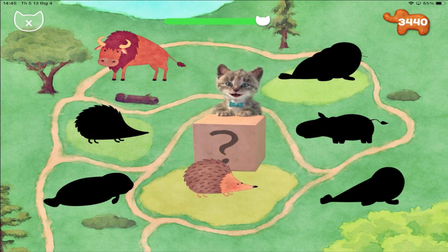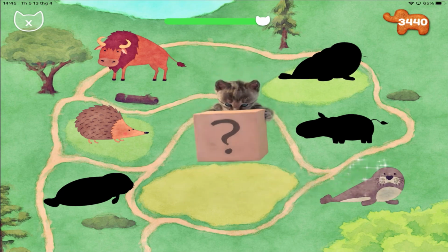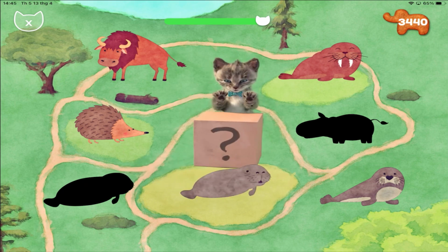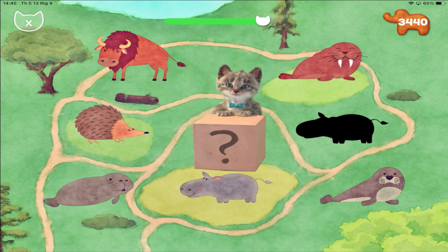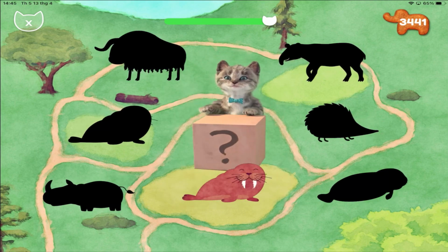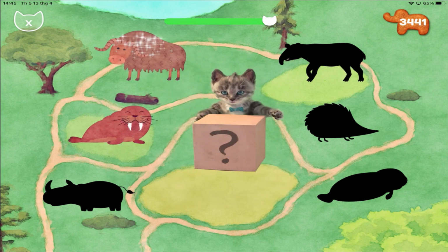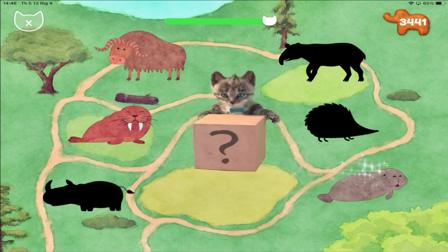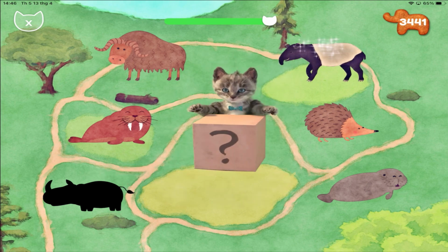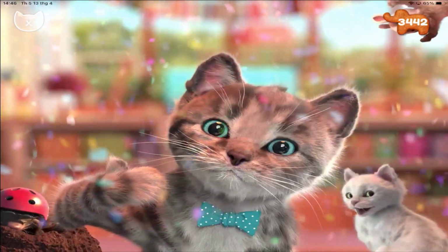Wildebeest, hedgehog. Oops, that was the wrong shadow. Walrus, manatee, hippo, walrus, ox, manatee, hedgehog. Rhino. You made it!